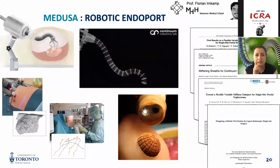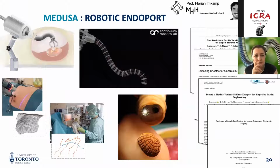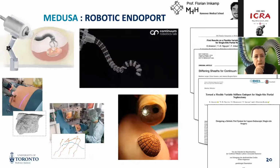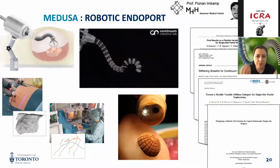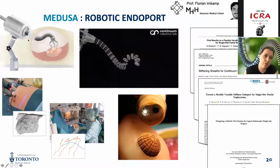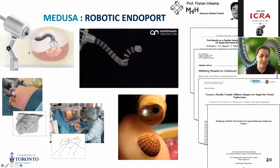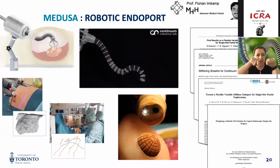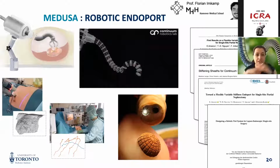And the third example I brought today is moving from the brain to laparoscopy, where we figured we could support single-site access surgery with continuum robots as well, because typically in single incision surgery, you enter the abdomen through a single incision, for example, at the belly button, but usually you use a straight port and then you deploy instruments through this straight port.